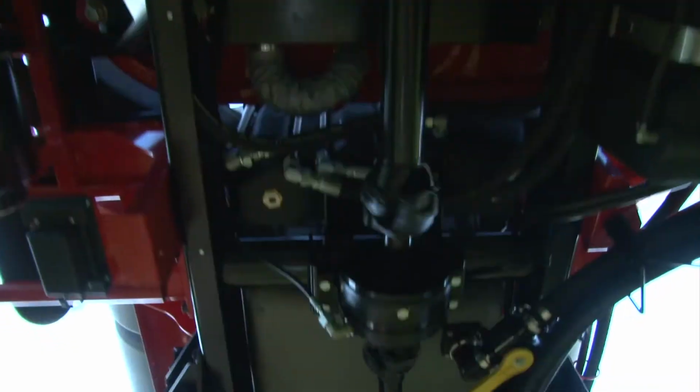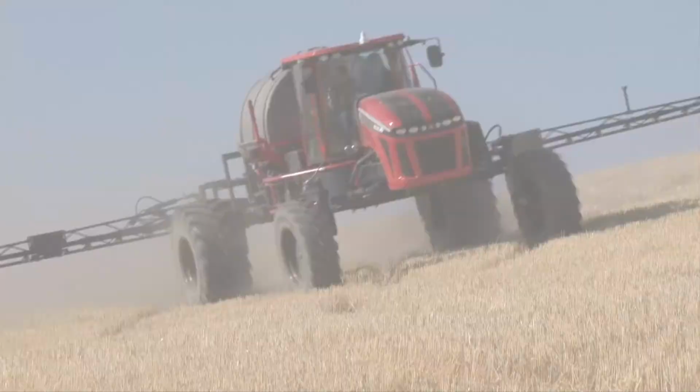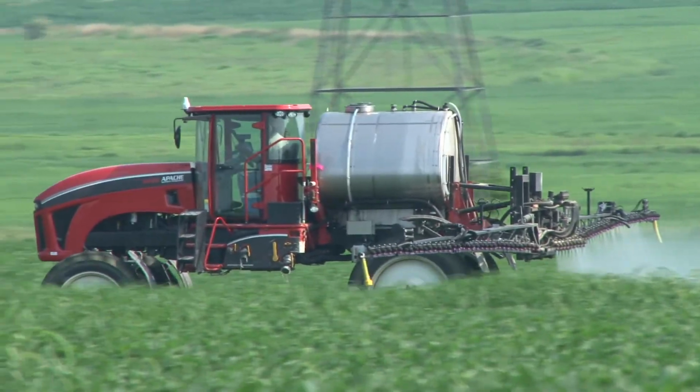Ruggedly simple, dependable, profitable. The Apache sprayer.